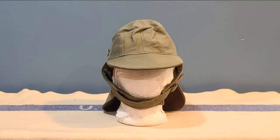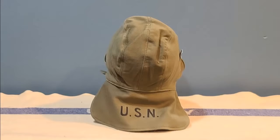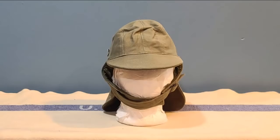An update to the 1943-style blue winter helmet, the N1, was introduced in 1945. This included a whole redesign, actually. Probably the most significant design change, other than changing the color from blue to olive drab, was the introduction of a visor to try to keep some rain and snow out of a sailor's face.